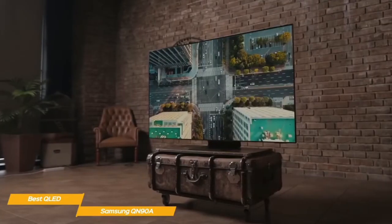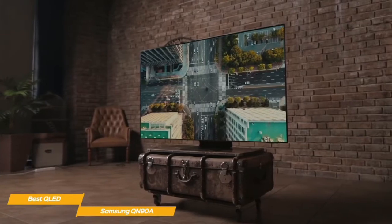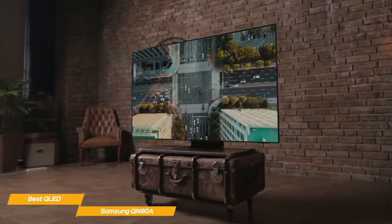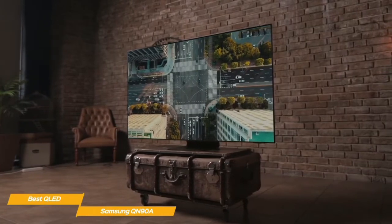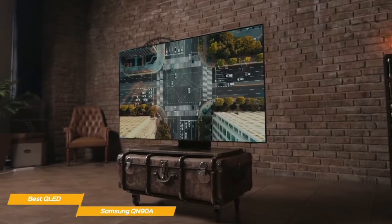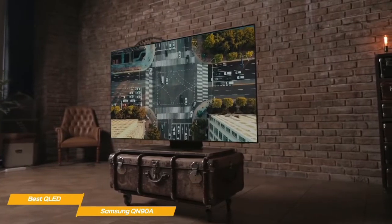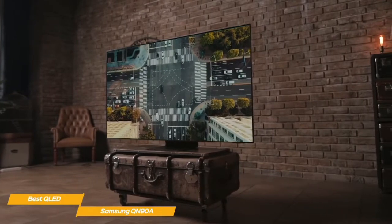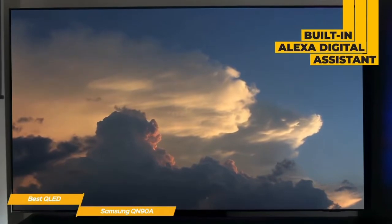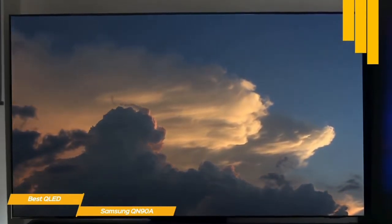The Tizen OS user interface is clean and intuitive, and includes support for Netflix, Amazon Prime Video, Disney Plus, and Hulu. Or if you want to play your own content, screencasting is available that will let you share content from an external device to the QN90A. All content is displayed on the home screen, with frequently used apps and sources overlaid along the bottom of the screen, and TV and streaming channels are added with Samsung's TV Plus app. You can even go hands-free and use the built-in Alexa digital assistant to open apps, change the channel, search, control smart home devices, and more.